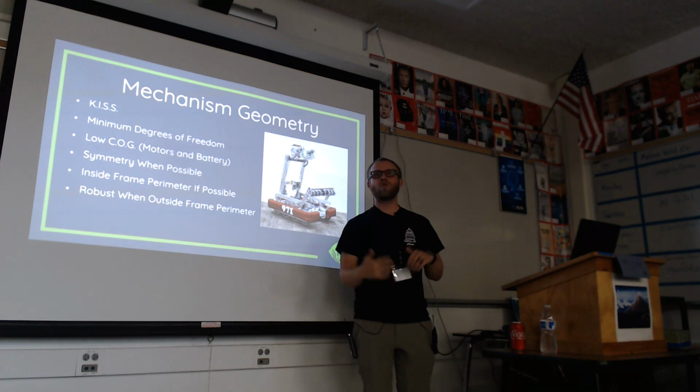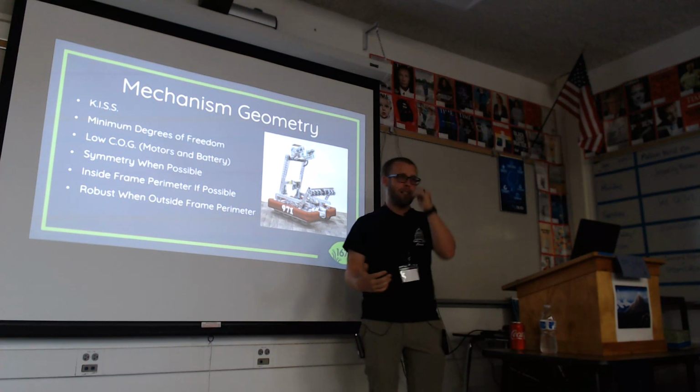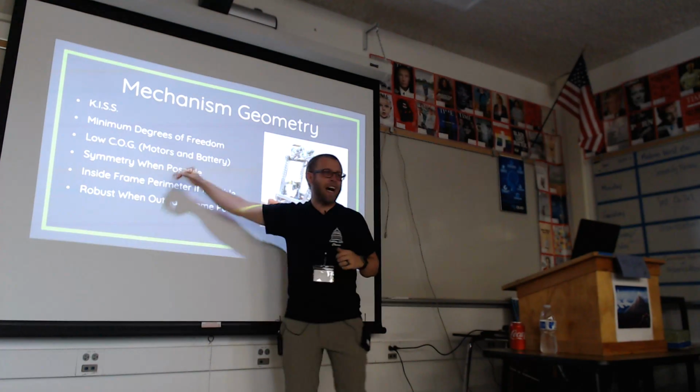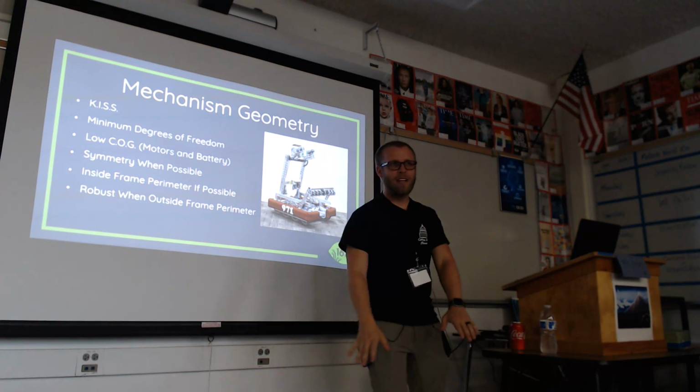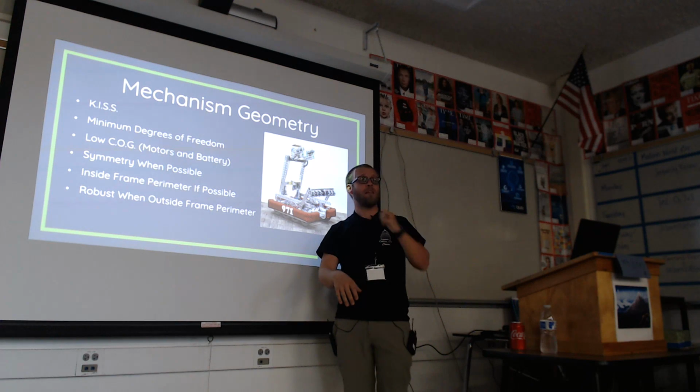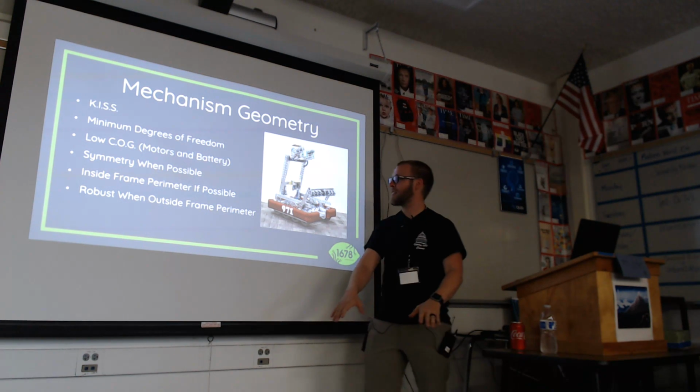Think about these things and try to minimize the complexity of your mechanisms and keep it as simple as you can. A low CG is super important. We just talked about with the rear cab, but keep all your batteries low, keep your electronics low, as many motors. The motors are the second heaviest thing outside the battery, so keep those as low as you possibly can.